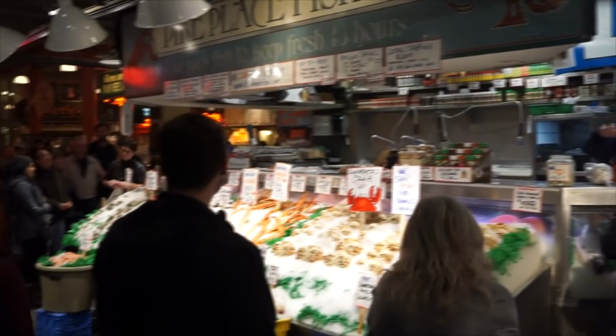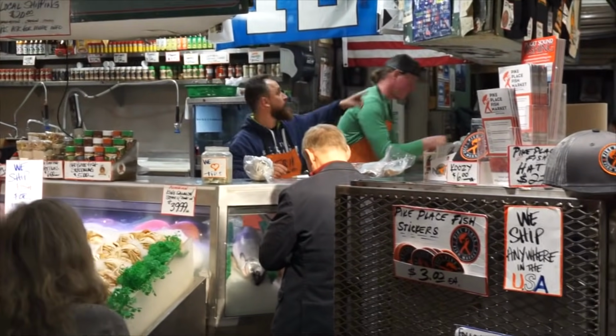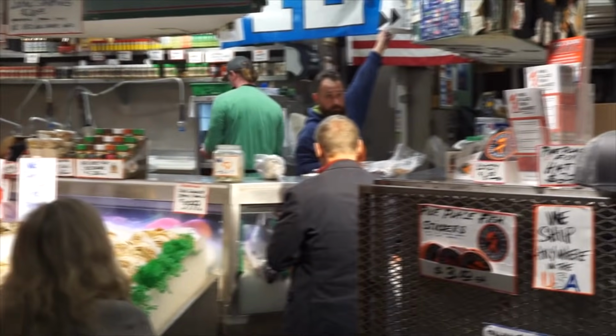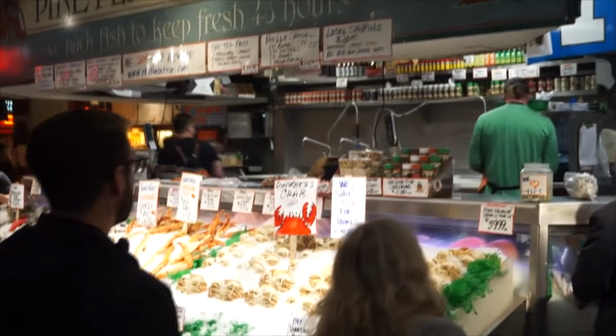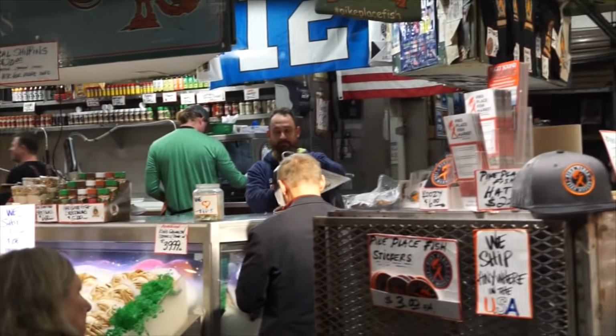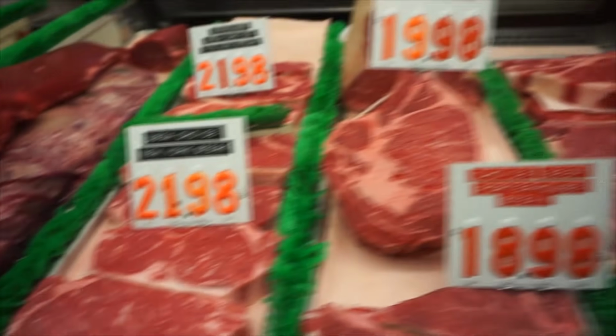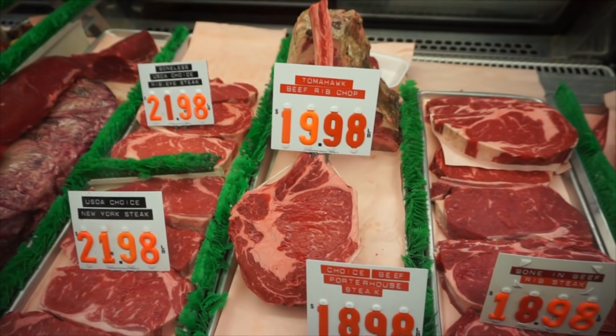They just threw a fish and they dropped it. I wish I would have got that on camera. But they dropped it. They dropped the fish. Yeah, I wonder if they're gonna pick it up. Yeah, pick it off, rinse it off, and sell it, right? Half price, yeah. This was one of the official fish that were thrown, however, it didn't make it. And then of course we have some beautiful looking steaks.